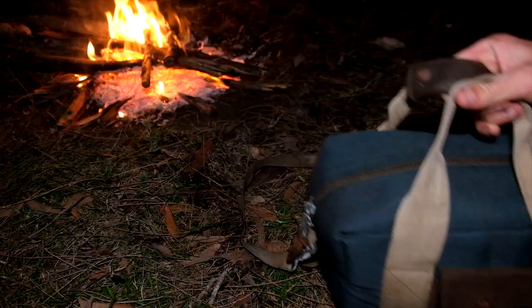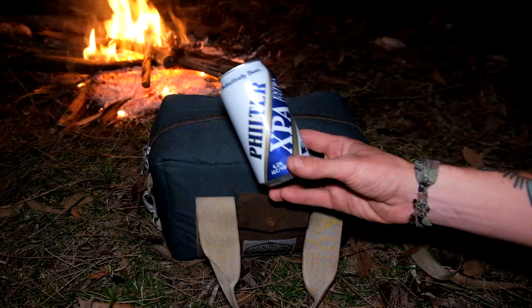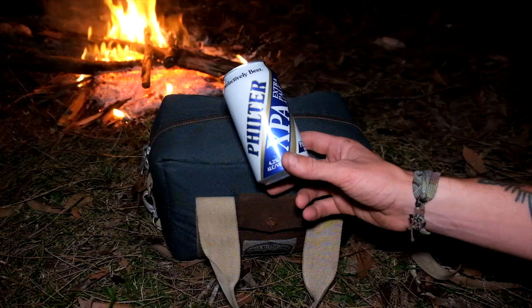All right, beer time. So you saw me drinking this one earlier on. This is a Filter XBA. Absolutely love this beer at the moment. It's probably my favorite beer. I think I probably showed you guys in one of my recent videos, but yeah, I can't talk highly enough of it. Such a tasty beer.